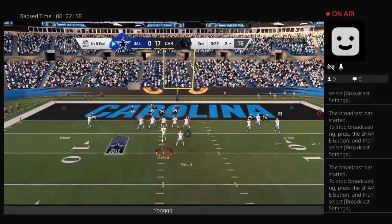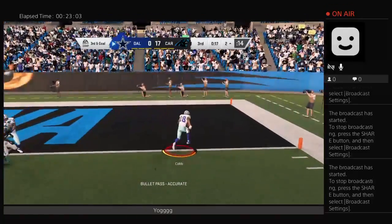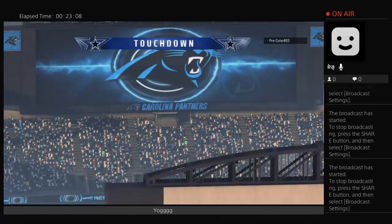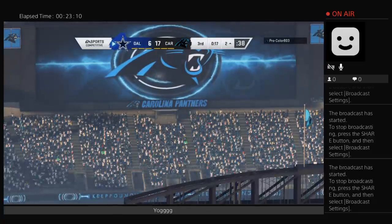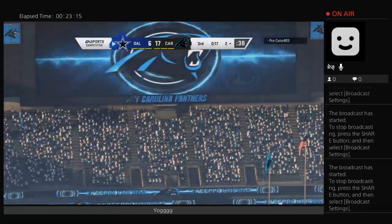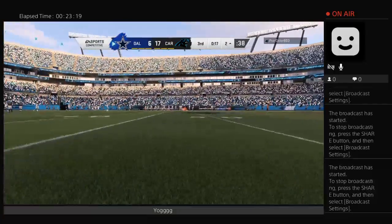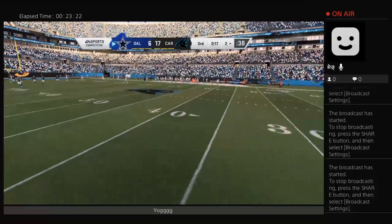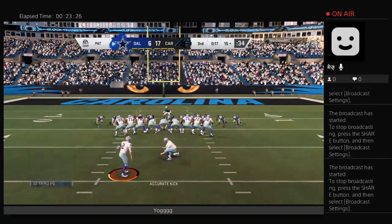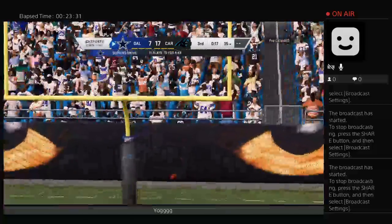On the RPO, Prescott's going to keep it himself. And he is into the end zone for a Cowboy touchdown. A 2-yard touchdown grab. And the Cowboys get a bit closer. Brett Maher on for the extra point. And it's 17-7.